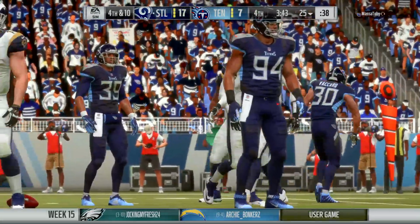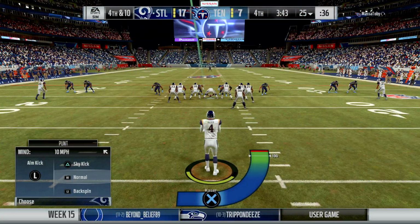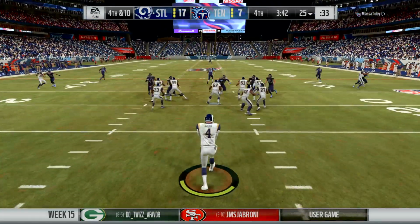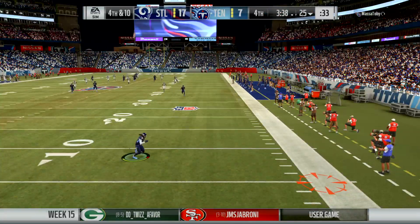Now yet another incompletion here as they fail to connect on third. Yeah, and that play was pretty well doomed right from the start. The pressure was really affecting him. Collapsed everything in the pocket. He had to move around, try to get it downfield. Incomplete.